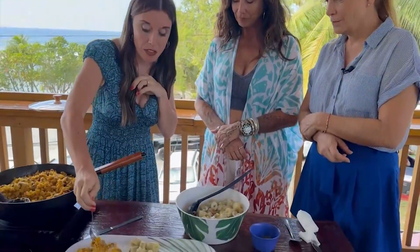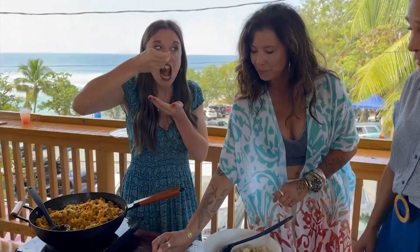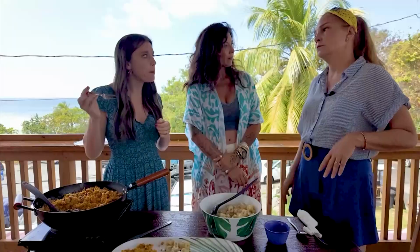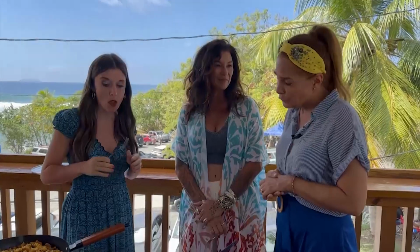Now, would this be one that you could put in overnight and reheat the next day? Oh yeah, definitely. This is a very forgiving dish, like both of them. Oh my goodness. This rice, you can even freeze it and then thaw it, and it will look as good as new. Wow. Amazing.